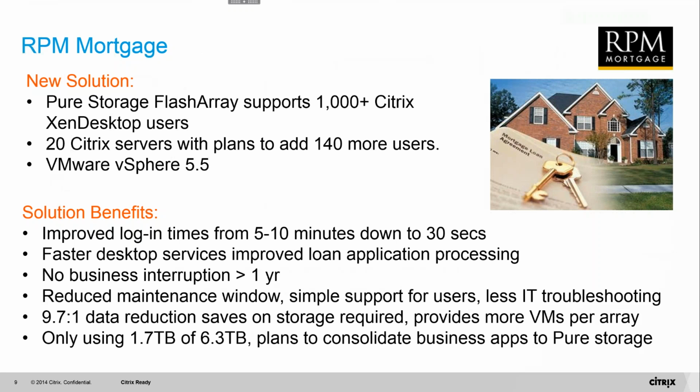What operating system are you using for XenDesktop? Windows 7, 8, 10? No, Windows 7. Yeah, XenDesktop is Windows 7 at the moment.